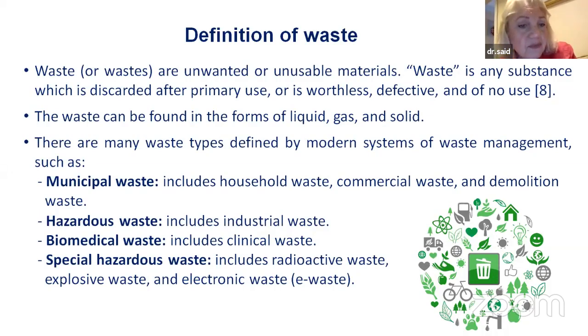Waste can be found in the forms of liquid, gas, and solid. There are many waste types defined by modern systems of waste management, such as municipal waste, which includes household waste, commercial waste, and demolition waste. Hazardous waste includes some industrial waste. Biomedical waste includes clinical waste, and special hazard waste includes radioactive waste, explosive waste, and electronic waste.